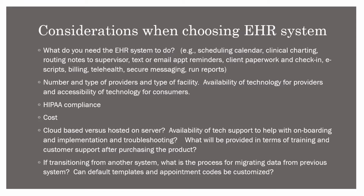So as a trainee, you are not going to be in a position where you are selecting an EHR system. You're likely going to be using whatever EHR system your site is using, provided that they have one. However, there may be a point in the future, perhaps in private practice or an administrator role, where you may either need to evaluate a system or select one. And so really think about what you need the EHR system to do.